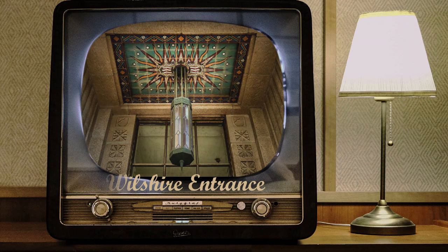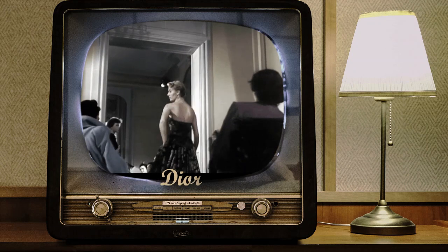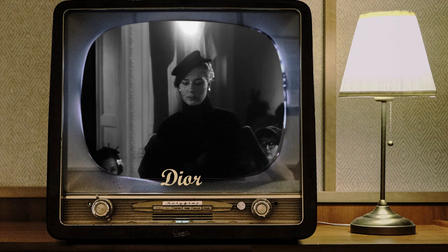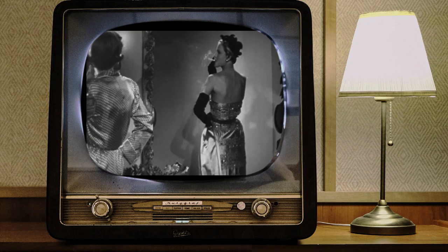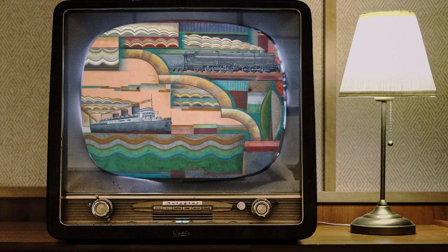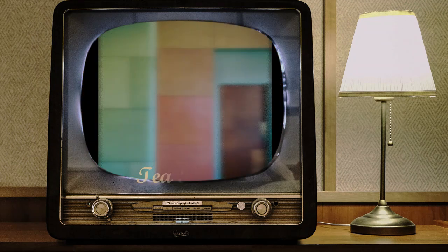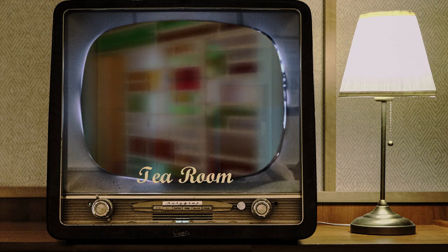The light above the Wilshire entrance. Imagine getting a wash and set at the beauty salon. You'd see fashion shows like this Dior show in Paris at Bullocks Wilshire. Remember to set your account with a Bullocks charge plate. Herman Sachs mural, 1929. Look at these fresh, sweet pastels in the tea room.